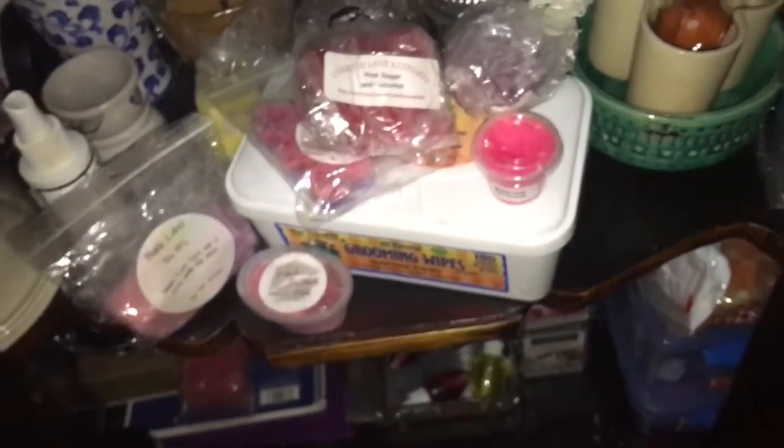What's in here? These aren't necessarily bedtime blends. Oh, I need to put this out. I want to melt this. This goes in my drawer that I just showed you guys. It's Blueberry Cobbler. And this is very bakery. Oh, this is good. I don't know. I may save this for spring.